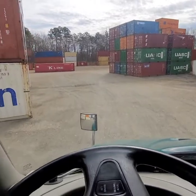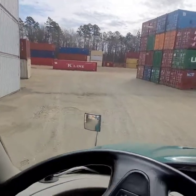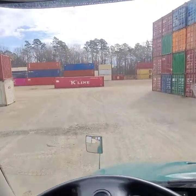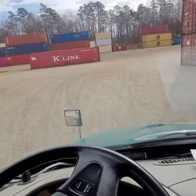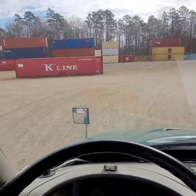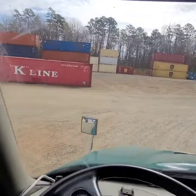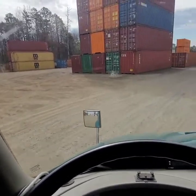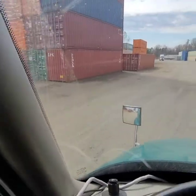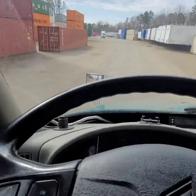We are going to pick up a container. It's already on a chassis. It should be a loaded container. We just have to find it. Oh, it's the fun part.